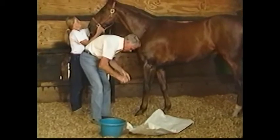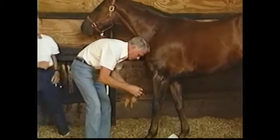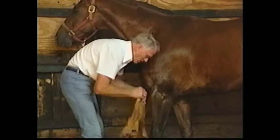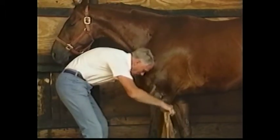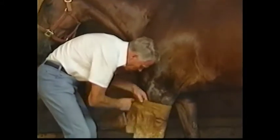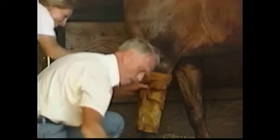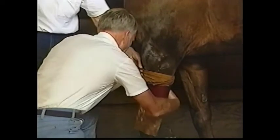Now here we are putting it on. In my hands I have a chamois which was soaked in water, and by using the chamois I have dampened or put lots of water on the horse's foreleg. Now you attach the chamois on first. The chamois gives the whole thing a good grip so that the stimulator will not slip off the leg afterwards.